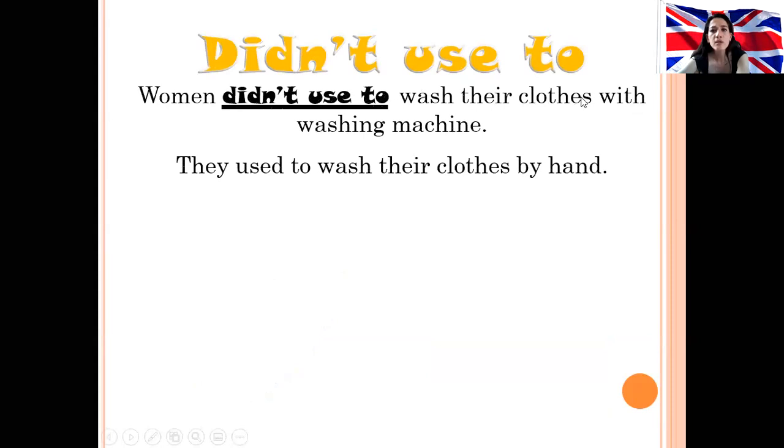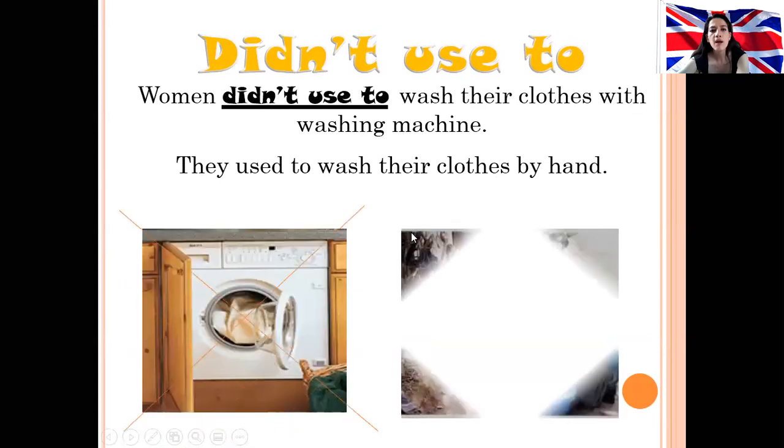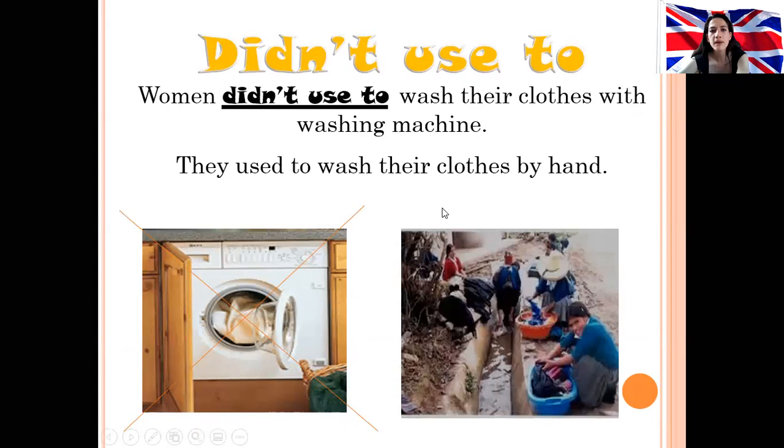Women didn't used to wash their clothes with washing machines. They used to wash their clothes by hand. The same. Here we have no washing machines, clothes by hand. Didn't used to wash their clothes with washing machines. Okay.